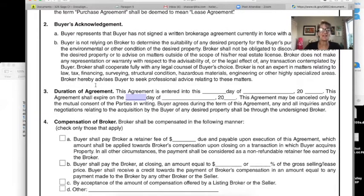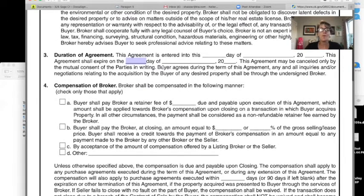Number 3 talks about the duration of the agreement. It's going to start on a date and it's going to end on a date. So we could be into an arrangement for 3 months, 6 months, whatever it is that you're comfortable with. We'd even be into an agreement for a day just to show you some specific properties. You never know.